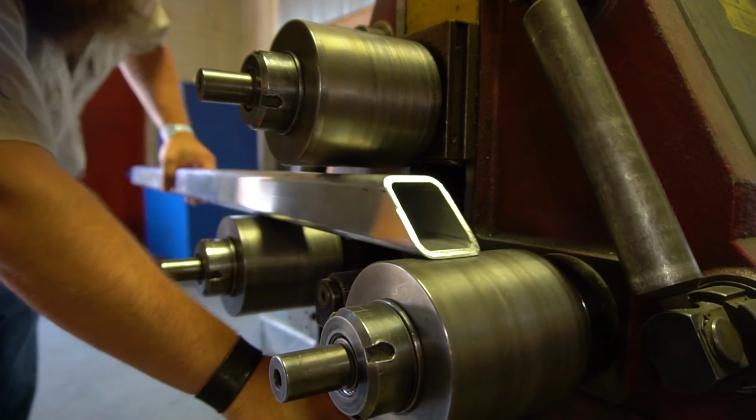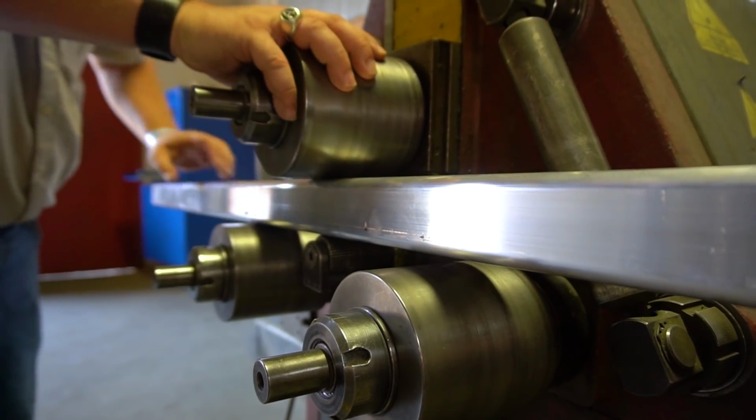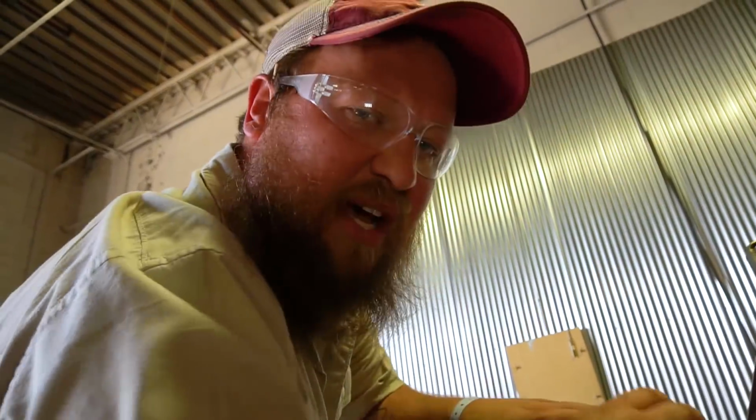And these 3 rollers, you got pressure coming from the top. The roller coming from the top will come down and give it the bend. So it goes in straight, comes out as a bent piece.